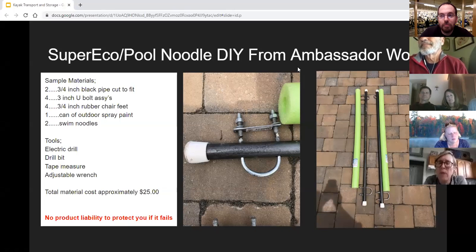Are you saying they threaded those U-bolts for you? No, the end of the pipe is threaded. Why? Because when I first thought about doing this, I was going to use a black pipe end cap that's cast iron and thread that on, but for some reason the threading didn't match up very well and I couldn't use the end caps.